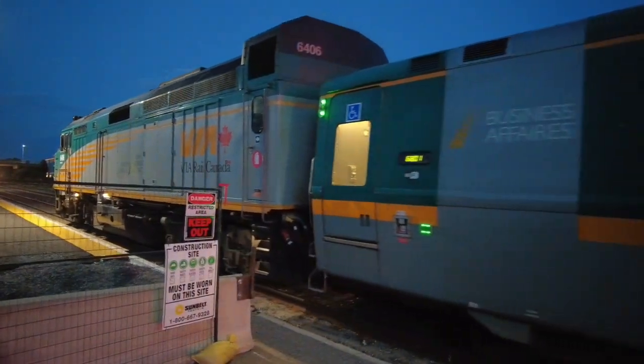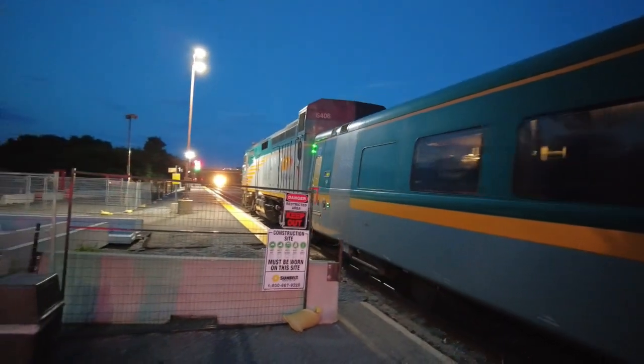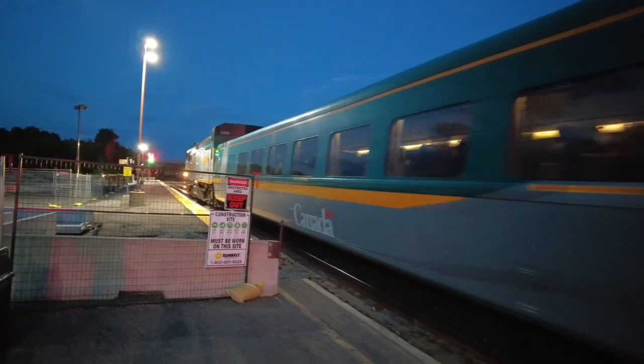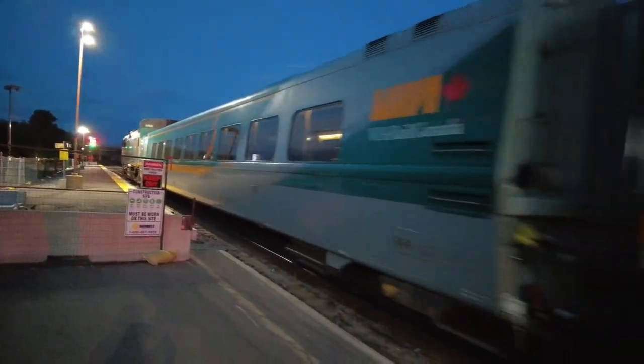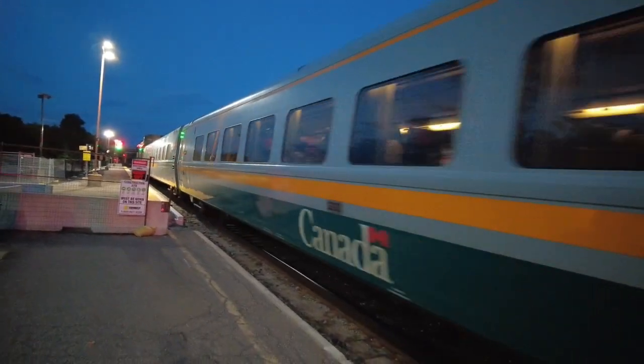By the way, Train 68 did make up the lost time due to signals and arrived at Central Station in Montreal exactly on schedule. The train coming in the opposite direction is Train 669 from Montreal, which departed at 18:22 and is scheduled to arrive in Toronto at 23:33.